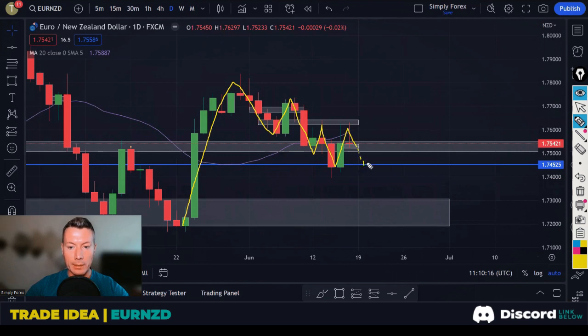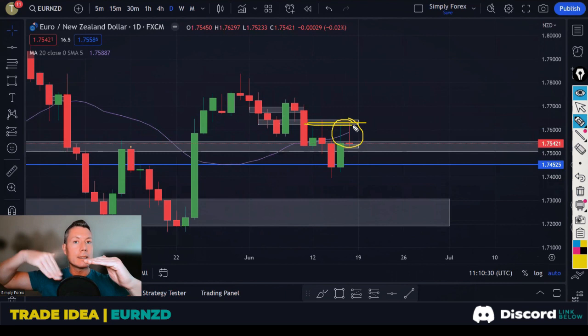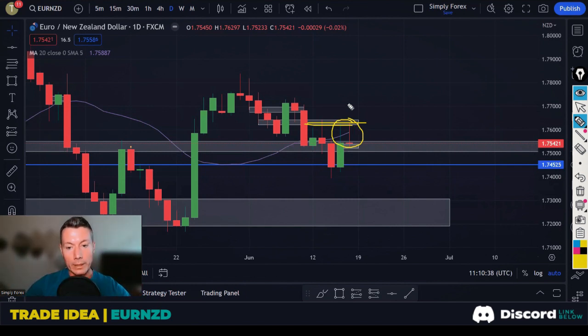So we could potentially take price down to here, the last lows, or even potentially back down to this level here, guys. But it's in a downtrend. Look at these wicks. This level here, sellers have just been rejecting that level. Buyers are bringing price up to that level, sellers are like, thank you very much, we'll take over now. So it's really been rejecting this level.